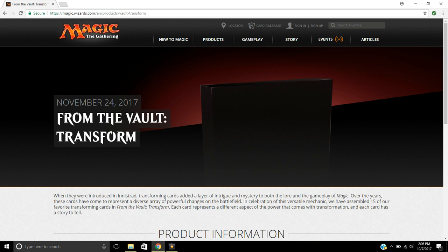But anyway, that's just my 2 cents. Let me know what you think about From the Vault foils. Do you love them? Do you hate them? Would you consider buying From the Vault Transform? Do you think it's going to be just as desirable as From the Vault sets from the past? Or do you think this is totally going to bomb and it's going to change the future of how Wizards of the Coast approaches these special sets?